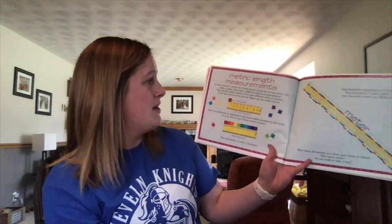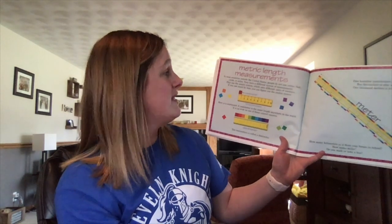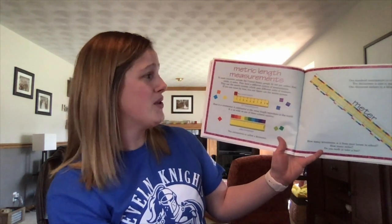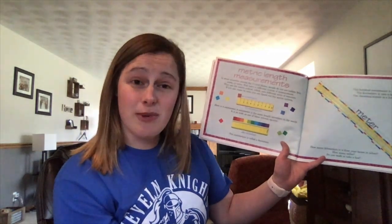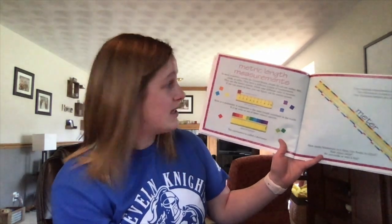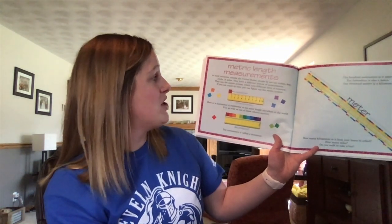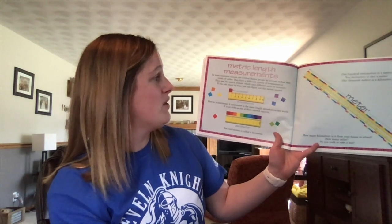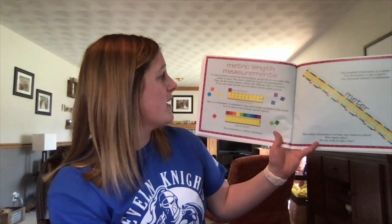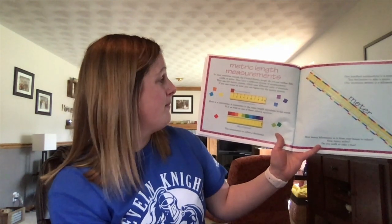Metric length measurements. In most countries outside of the United States, people do not use inches, feet, yards, or miles. Those are special measurements that we use here in the United States. In other countries, they have a different system of measurement. They use the metric system, which uses different units of measure. If you can count by tens, you can figure out the metric system.